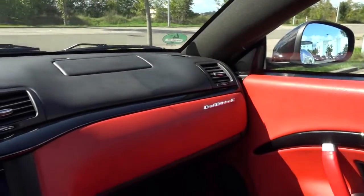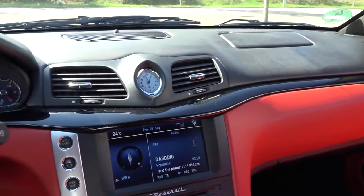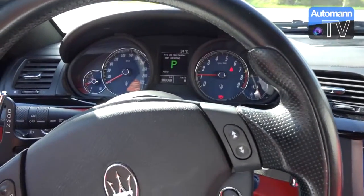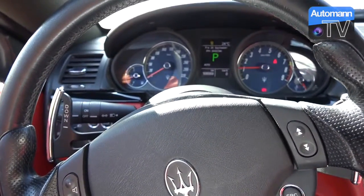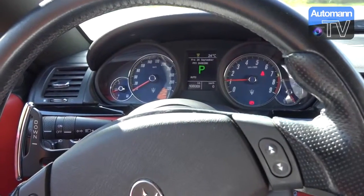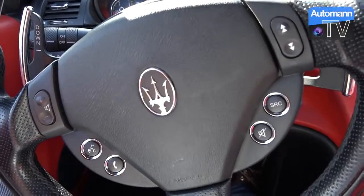Folks, today we are sitting in a special car again. Actually, I'm on my way to return a Maserati GranTurismo to the ECC Rent company. Those guys were very kind to provide the car for me for our intensive test drive video shoot, photo shoot that we did in the past days, and it was really a pleasure to drive this car.